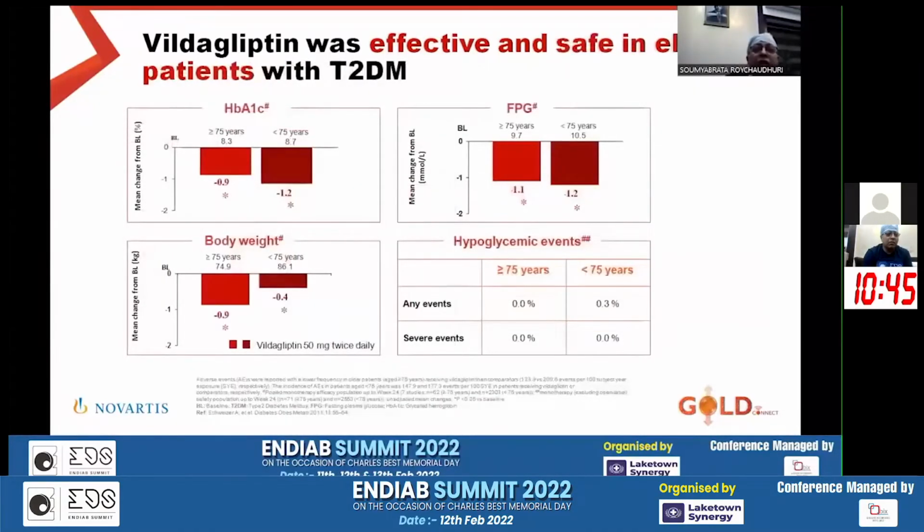And if you looked at fasting HbA1c and the body weight, and looked at hypoglycemic events, there was a 0.9 to 1.2% A1C reduction, a 1.1 to 1.2% fasting plasma glucose reduction, and body weight reduction by 900 grams and 0.4. Most importantly, body weight did not increase.